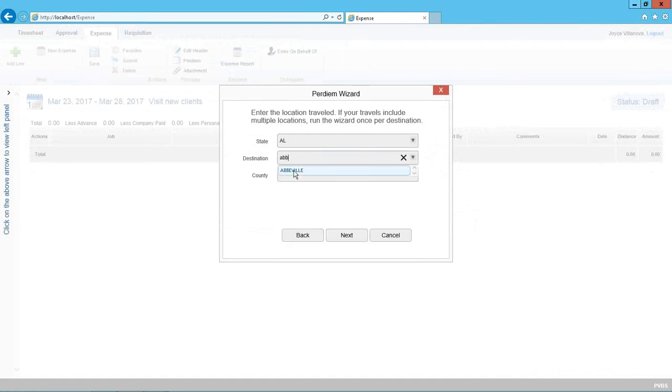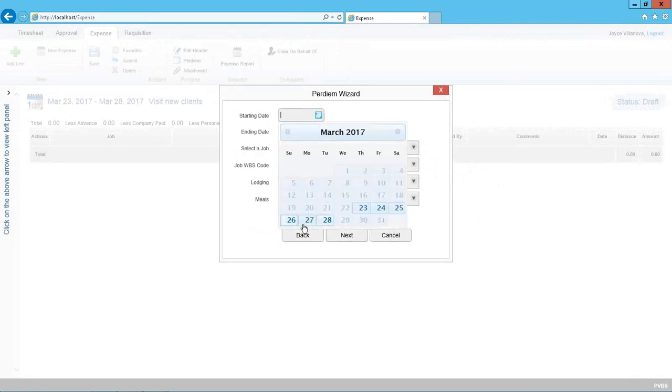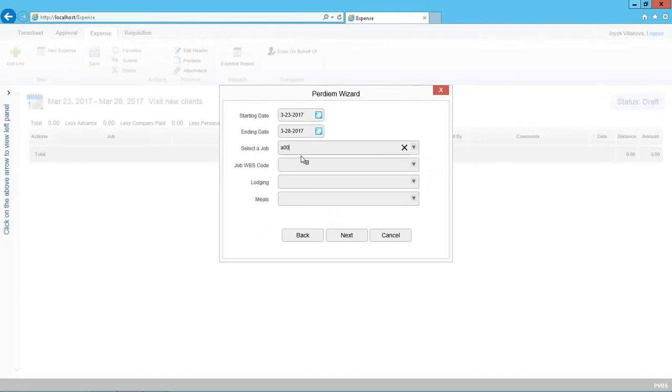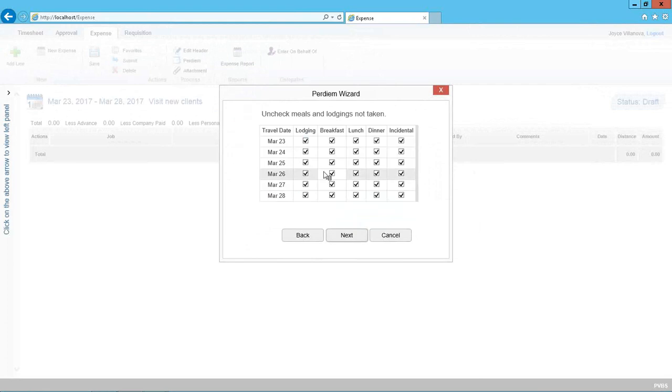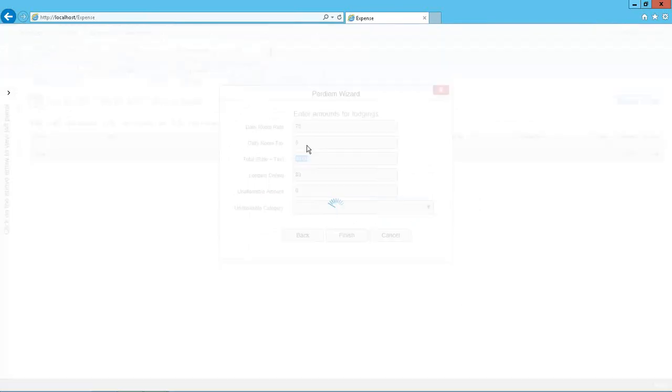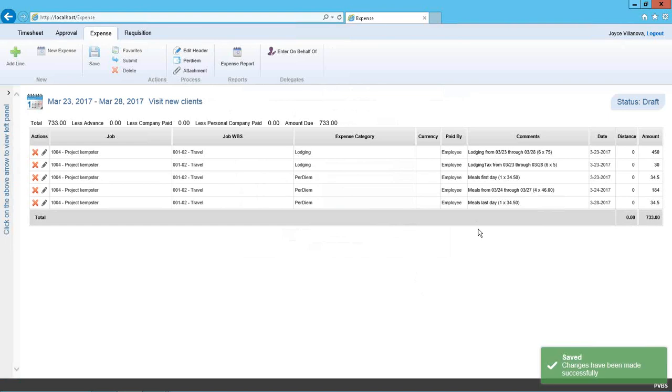And I'll choose where I traveled to. I can type into this list, or I can also hit the drop-down box, so either one is an option. And then I would just tell the system how long I was at that one location. To save time, I'm going to just choose one location, one project, but you could certainly choose multiple. And then the type of code for lodging, and my type of code for meals. Click next, it shows me my list in case I received lunch from the client maybe. Then I put in my actual room rate, my tax, click finish, and now it just created my expense report for me.